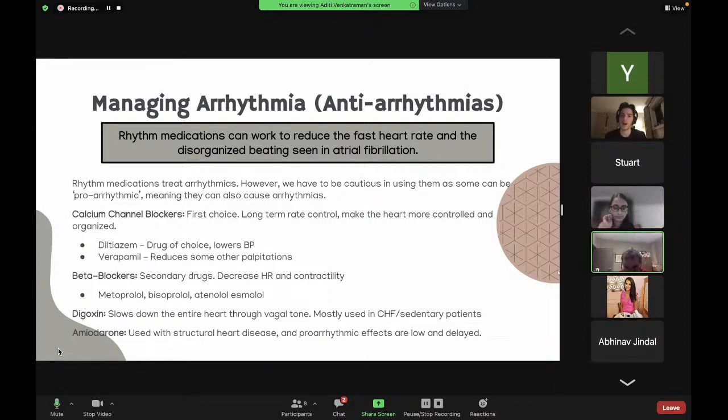It's important to recognize that we, of course, need to be cautious with any medications. Some can be proarrhythmic, meaning they can lead to arrhythmia. So careful conversations with your family doctor, your specialists, and your healthcare providers can point you in the right direction as to which medications would be best for you, given all the tests conducted and other things related to your heart.